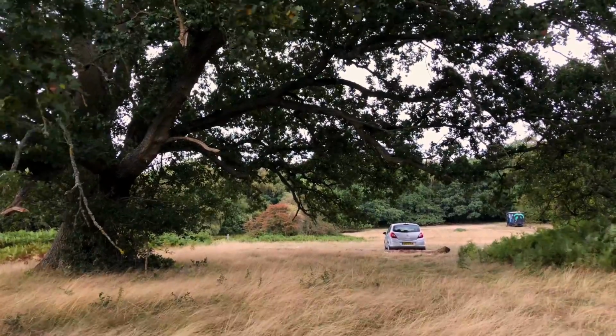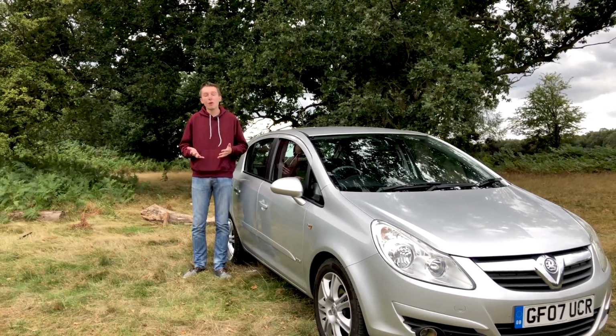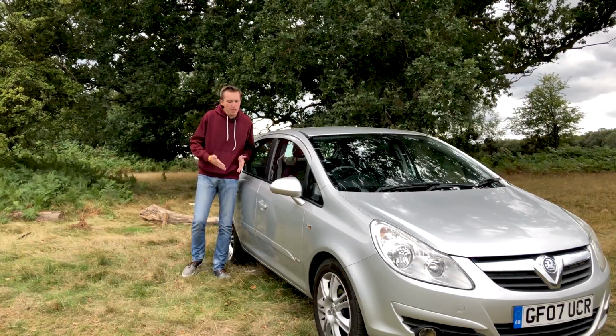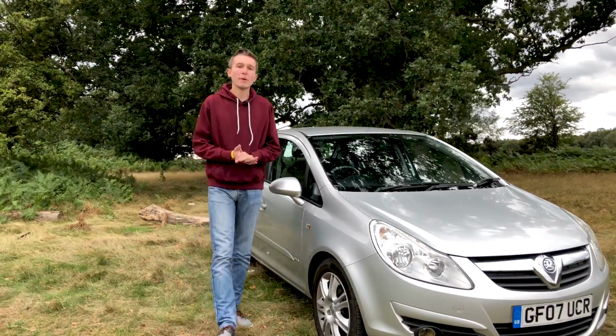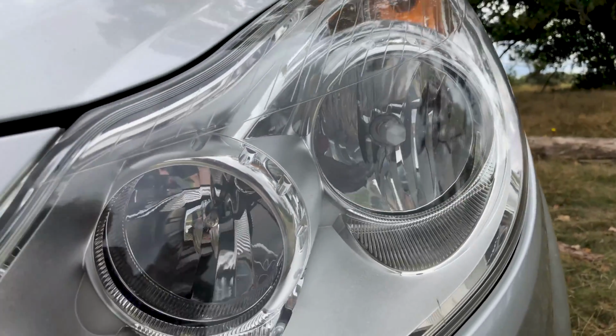Now the whole point of optional extras is that they're meant to be an added convenience, but of course not all conveniences are created equal. So I'll be going through the optional extras one by one in this video and discussing whether they're really needed or not, and I'm going to start with these, the automatic headlights.